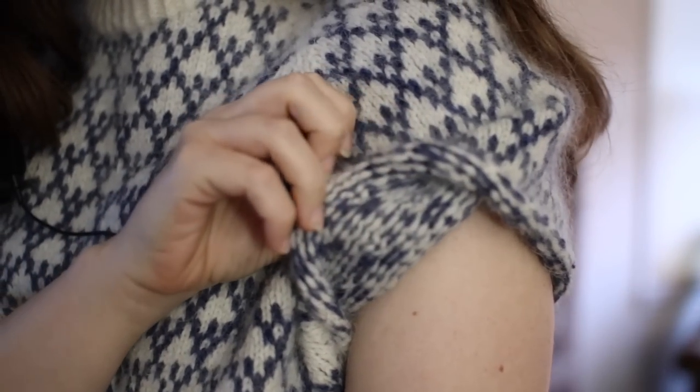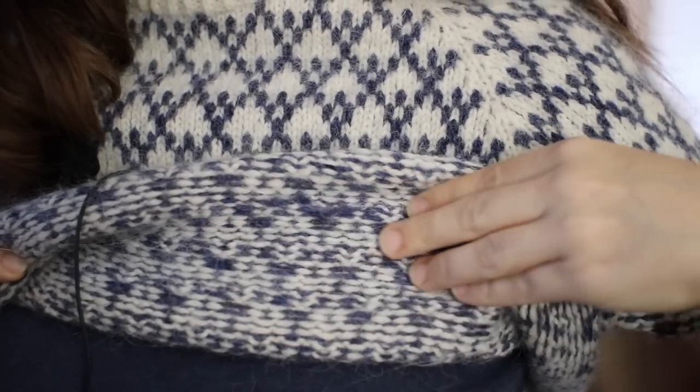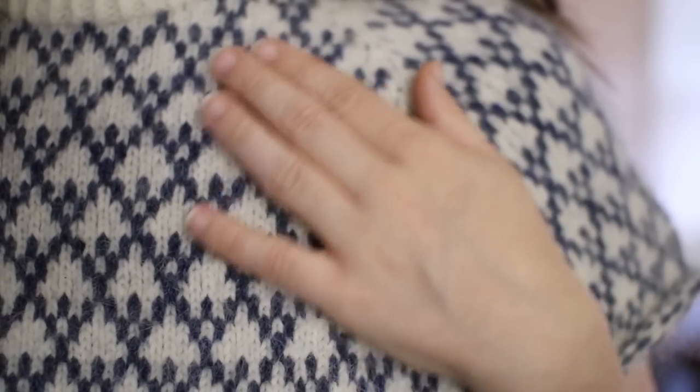You can kind of see, there's my floats. I'll show you them. I think they're very pretty, honestly. There's an end right there that needs to get woven in. But yeah, there's my floats. You can see right now the nuance in the blue. It's got like black in it. It's a really pretty yarn. I'm really happy with the way this is coming out.